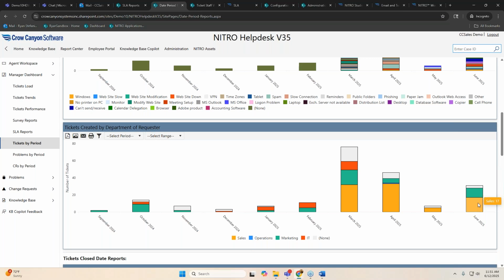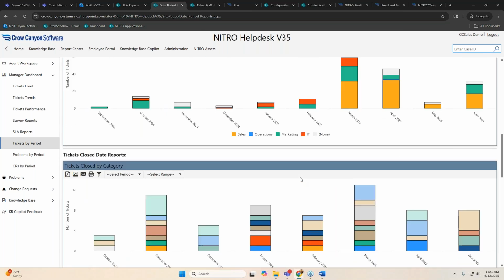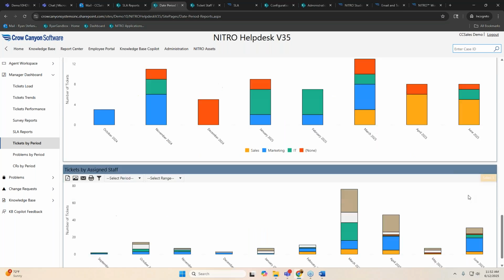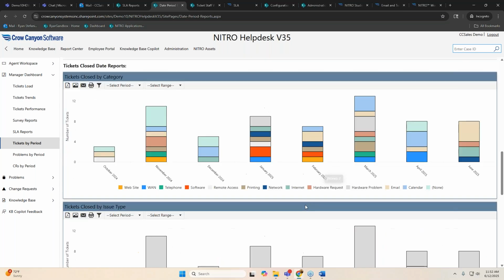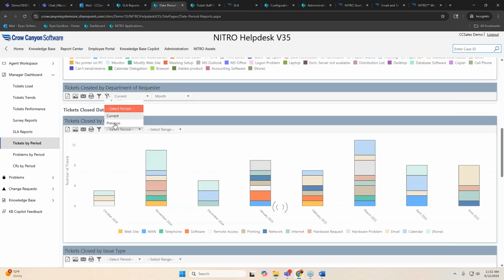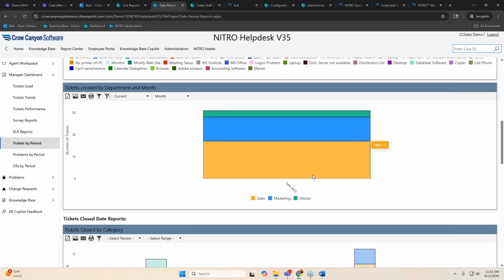This one was requested pretty frequently in the new version of the help desk. Sales is submitted 17, marketing is submitted 11, and at any point in time, if I want to, I can drill down and I can see these 17 tickets. I can export them to PDF. I can email them to their department head, right? So on and so forth, but closed by category, closed by issue type, closed by department of requester. So it gives you that ability to easily shift through tickets based on metrics captured in the ticket.